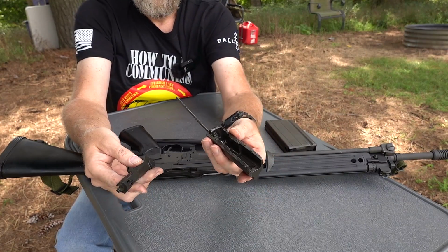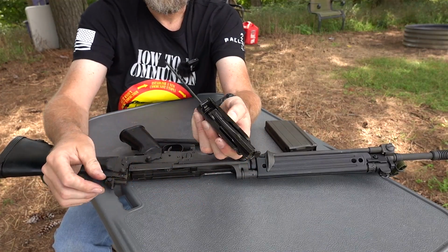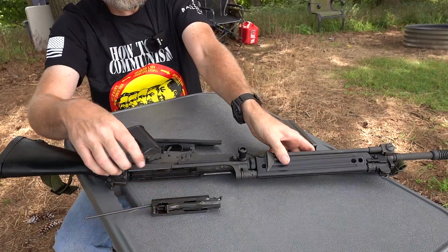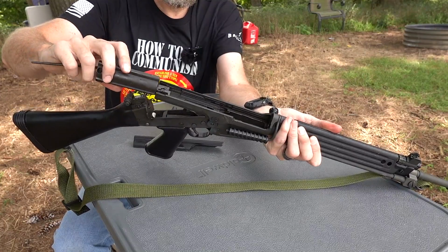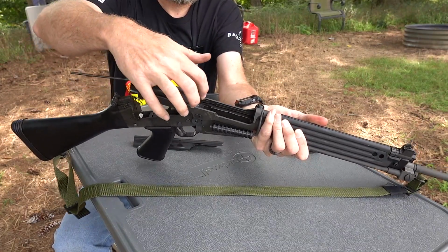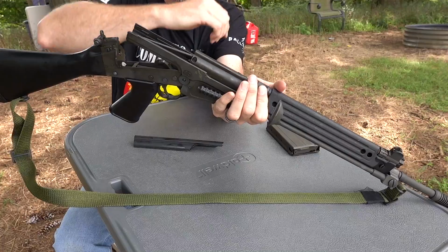Putting it back together, you just reverse the process, put your firing pin in first, line up with the hole and just push back, and the bolt and carrier will go right back together. Very simple. That's one of the things I love about the rifle, is how easy it is to maintain. Put your bolt and carrier into the receiver, line them up with the internal rails. You will want to lift up, hold the rifle at an angle like this. I find it's much easier, and then just lift up on the bolt head a little bit and it'll slide right home.